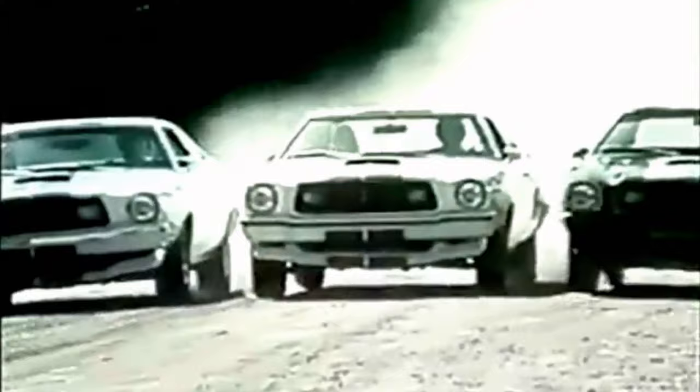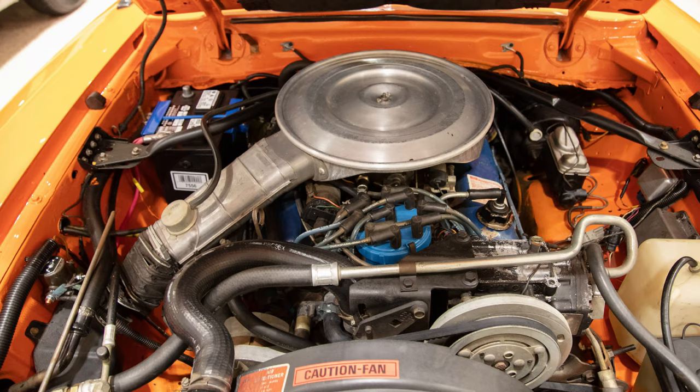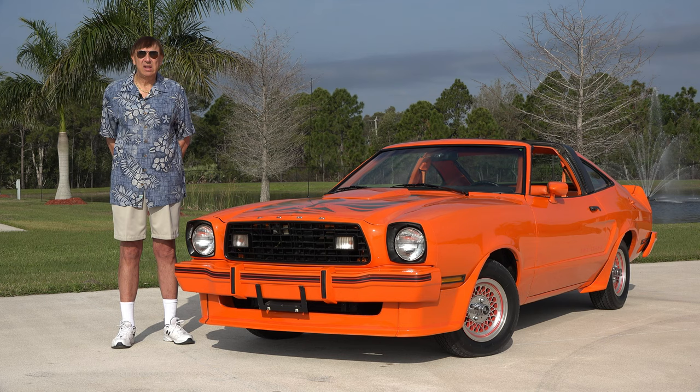With the 5-liter V8, 139 horsepower at 3,600 RPMs, 250 foot-pounds of torque at 1,600 RPMs, it was actually a fuel-efficient vehicle. Average EPA rating was 17 miles per gallon, 15 in the city, 19 on the highway.